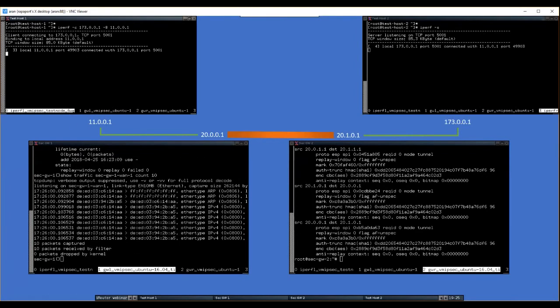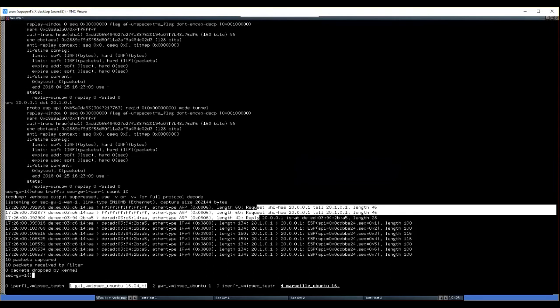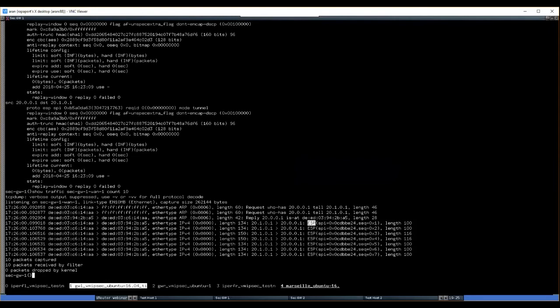Let's generate traffic. And let's see, on the security gateway, we see the traffic after some ARP resolution. The traffic is encrypted using ESP and encapsulated with the addresses we have defined on our SVTI interface. So that concludes our quick demo of a simple IPsec platform with the management using CLI, XML, and the Linux shell.